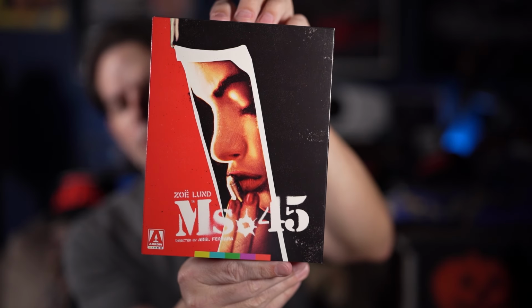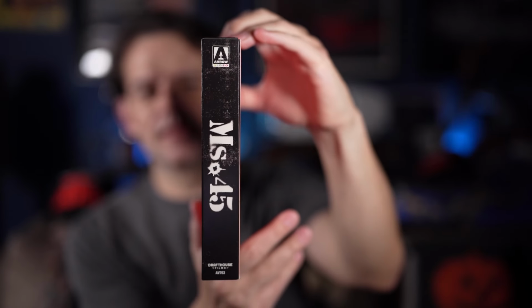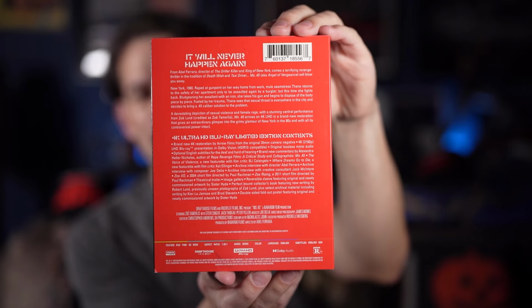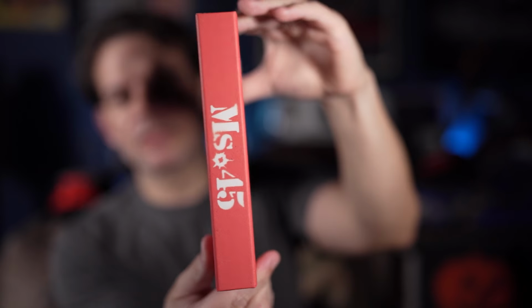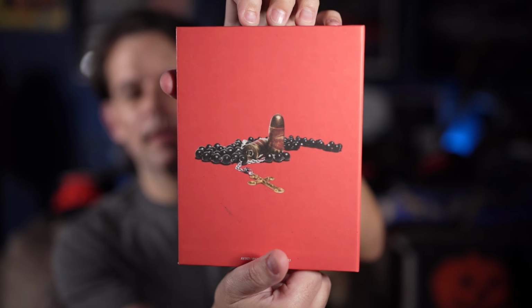First up is the new 4K release of Miss 45, and this is one of their deluxe sets. So here's sort of the other slipcase for the box, but there's the front and the side with the title, and then finally back with all the details, and this slides off and you get now the inner box, which is pretty similar. Obviously the front has the same image, side, the title, and that image on the back.